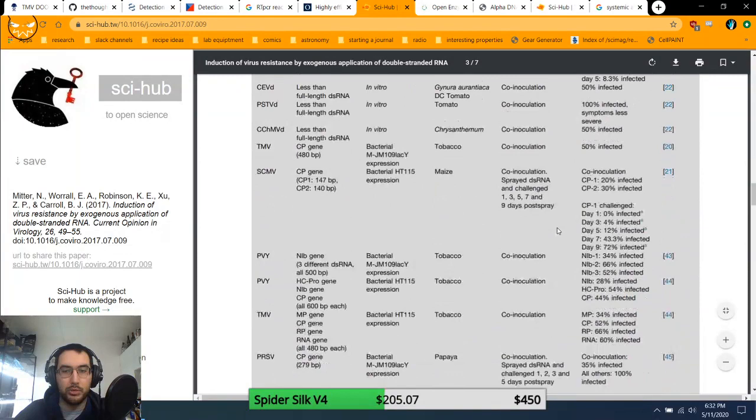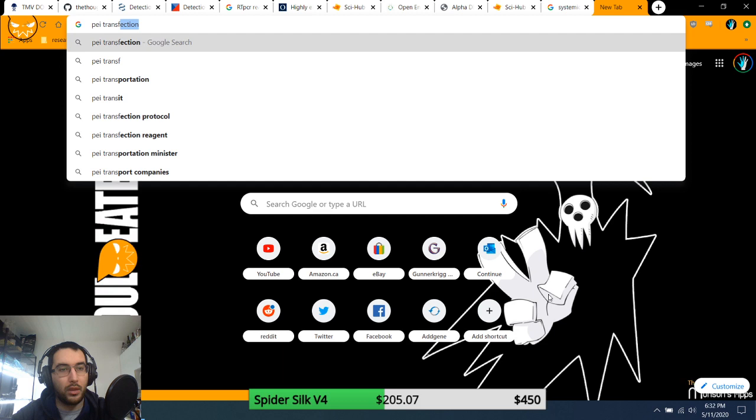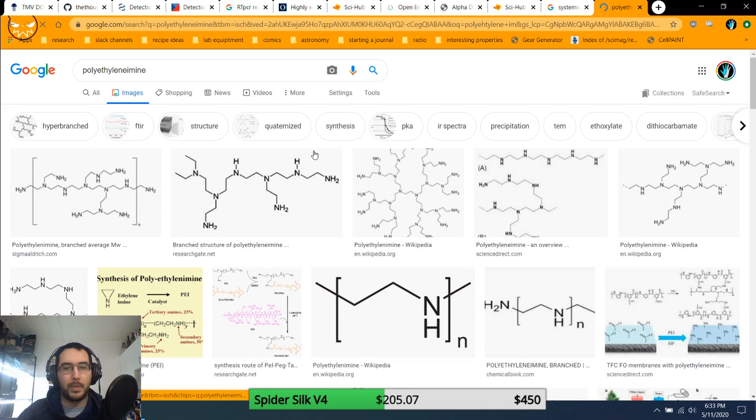The other thing that works really, really well is this compound called PEI, which we've actually used in a previous video for the neuron project. I have some PEI, which is the other reason that I'm interested in it. It's polyethylene imine. It works really well. You basically mix the RNA or DNA or whatever you want to get into the cells with this compound. Let's see if I can... Polyethylene imine. I think this is the one that I have.